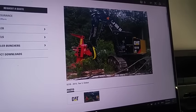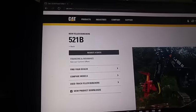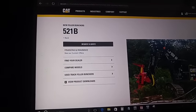And I use the time to print out my permit for this next trip, and so my mind is already at this next trip, and this is what I'm picking up, right? So I'm doing my research. I'm now on the internet. This is Caterpillar 521 Fella Buncher.